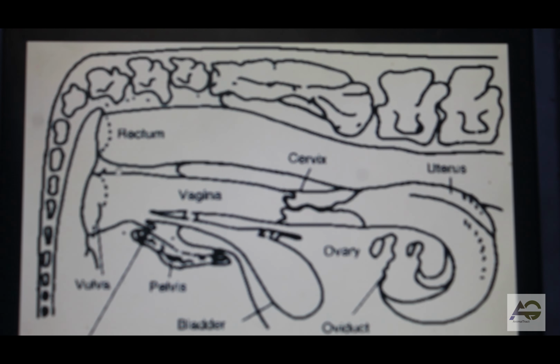So for educational purposes, let us use this image to illustrate the anatomy of the rectum and vagina in the pig. So this is the rectum. This will be the colon all the way up to the other part of the intestine. And then this is the vagina. This is the vulva. We have the cervix here. We have the uterus also here. Now our focus will be around this area, the rectum and then the vagina.